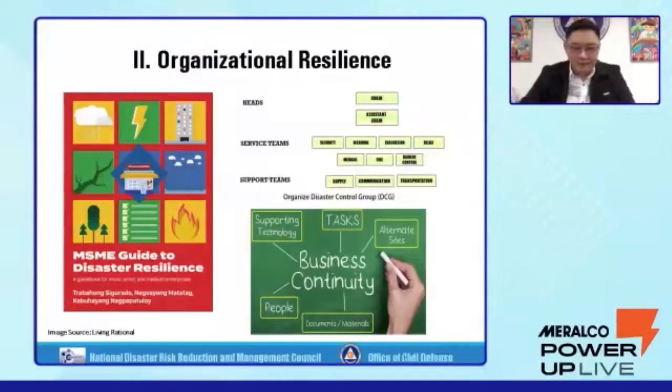Minention kanina, marami ho tayong pwedeng hingian ng tulong on this. Pwede ho kami, yung Office of Civil Defense, pwede yung Department of Trade and Industry, pwede rin yung mga partners na binanggit ko kanina tulad ng Arise Philippines, PDRF, and the National Resilience Council. So, as I mentioned earlier, we have to be prepared for resilience.